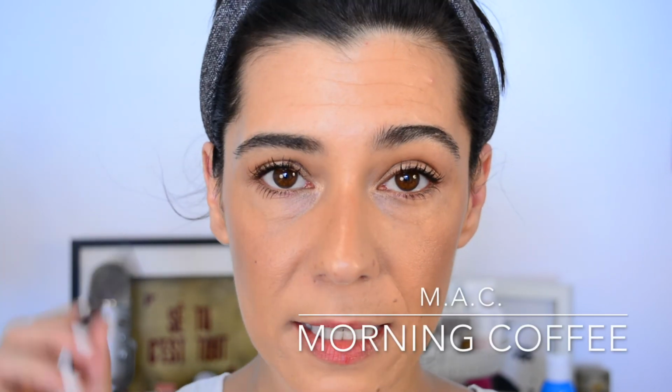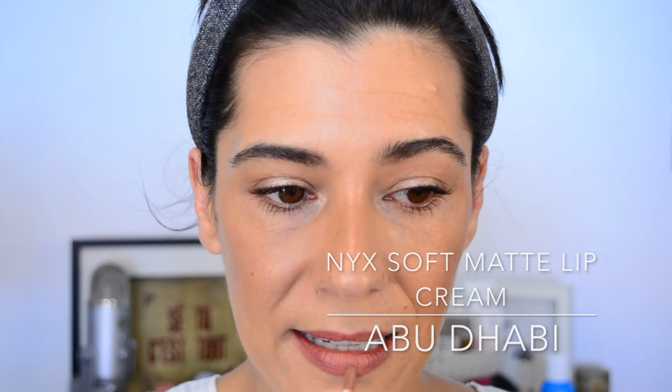On to the lips. An all-time favorite is Morning Coffee by M.A.C. This is a lip pencil, the Pro Longwear one, and it just looks like my lips, but a bit darker. I would say it's a dirty mauvey rose. Abu Dhabi by NYX. This is a soft matte lip cream. It's reapplicable and it looks matte. It's slightly lighter than the lip pencil, but I really like that fact.